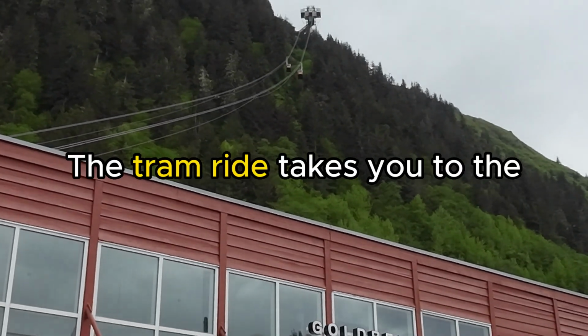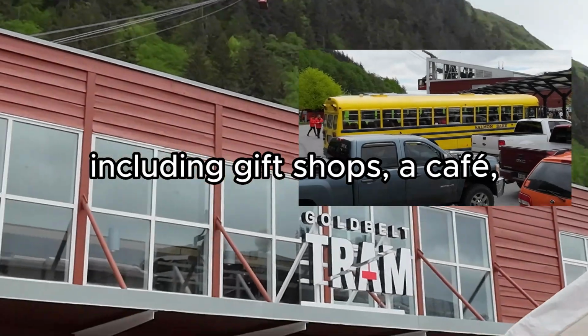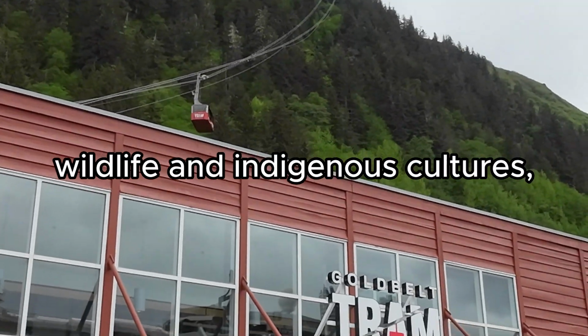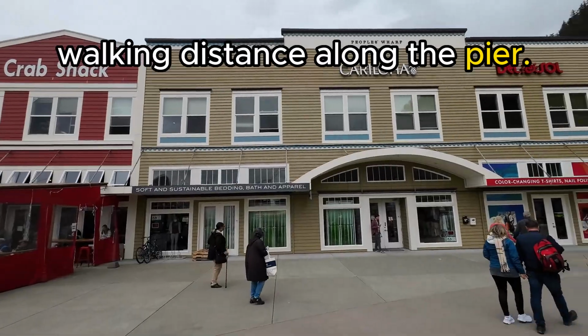The tram ride takes you to the Mount Roberts Visitor Center, where you'll find various amenities, including gift shops, a cafe, educational exhibits about the local wildlife and indigenous cultures, and hiking trails. Tracy's King Crab Shack is a short walking distance along the pier.